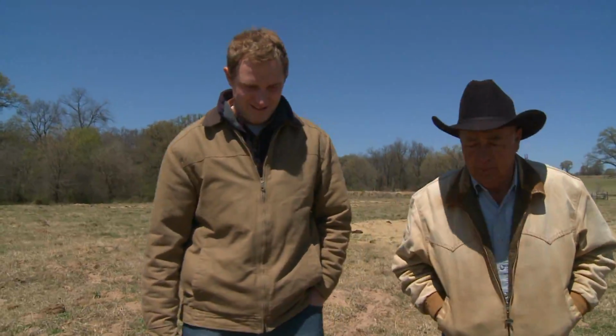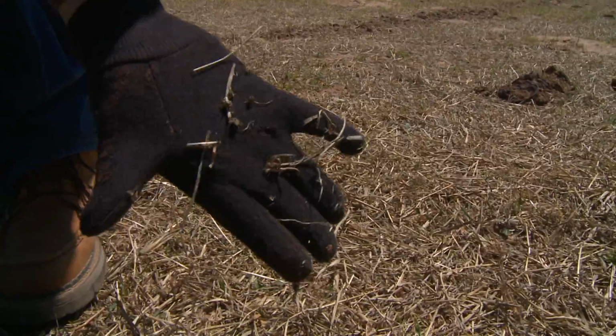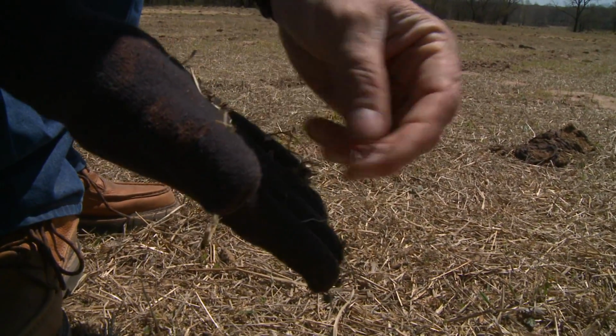It gets you every time, doesn't it? Yeah, and they're just terrible. How thick are they out here? Oh, you can put your hand down and probably get 10 on them. Wow. So what can we do with something like this? I mean, we've got a pretty serious stand of sandburrs here.